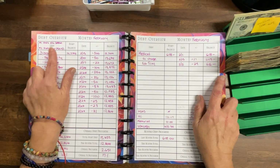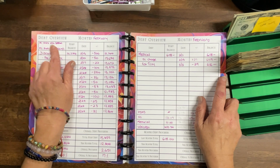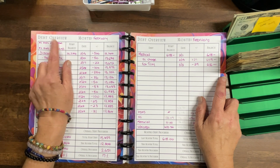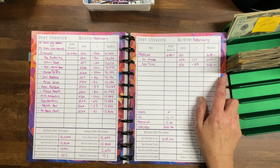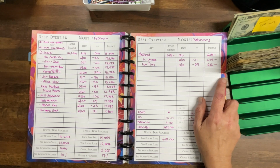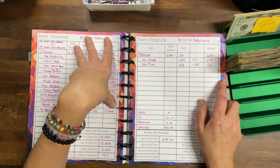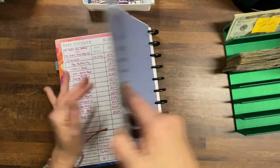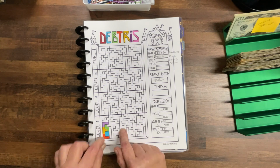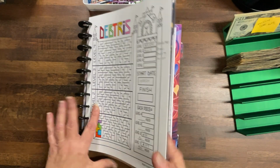Discover card, I've got 2 interest-free loans. So the first one ends in August, and that started off at $8,840. The second one ends in November 20th, and that's $6,615. So what I want to do is all of this is going to go into level 1 because I need to get that paid off.